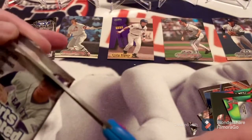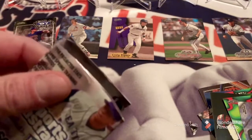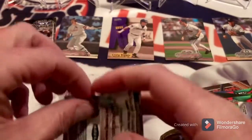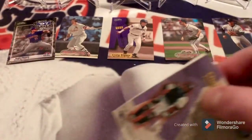There's some ridiculous stat on how many times Tony Gwynn swung and missed at a pitch, or swung and missed at a pitch twice in a game, or I can't recall what it is off the top of my head, but it's just unbelievable. Got a good story about this guy on the back here too.